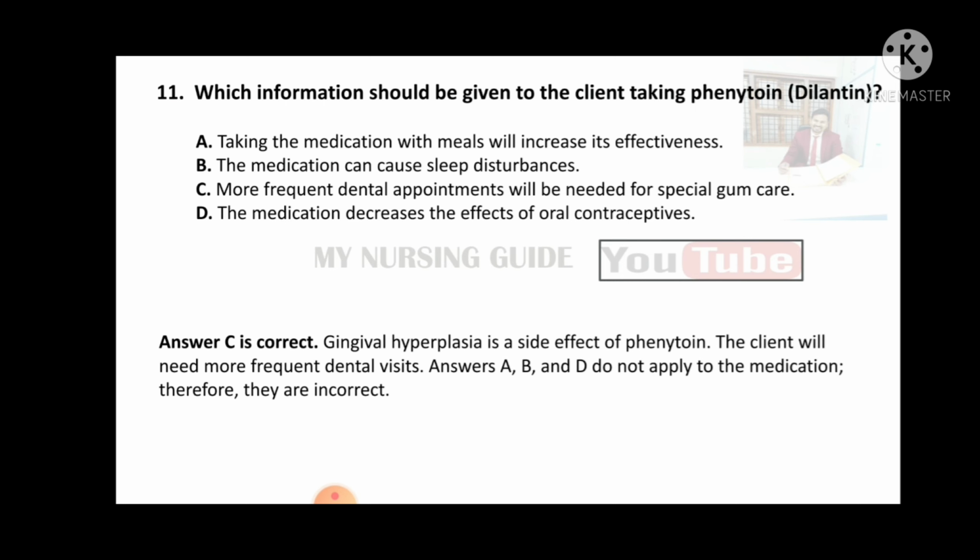So answer C is correct here, because after taking phenytoin for a long time there are some gum problems. Gingival hyperplasia is a side effect of phenytoin. The client will need more frequent dental visits. So answers A, B, and D do not apply to the medication, therefore they are incorrect.